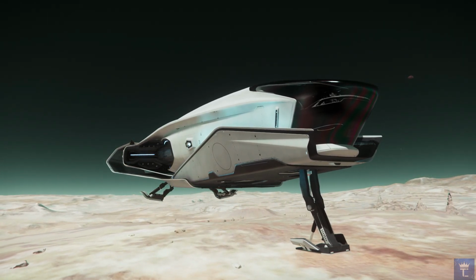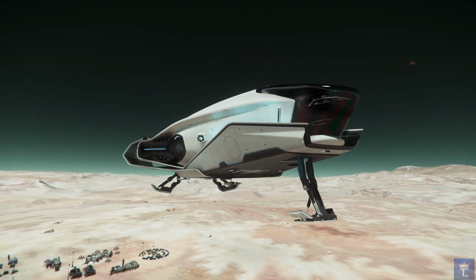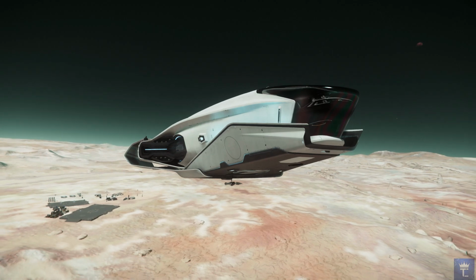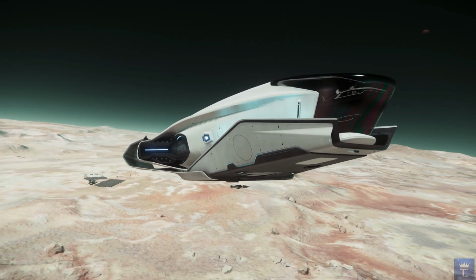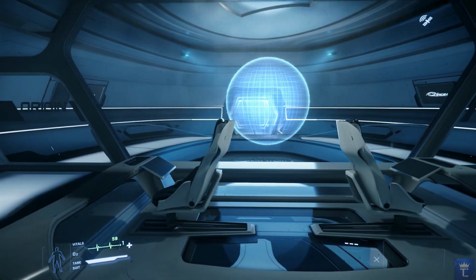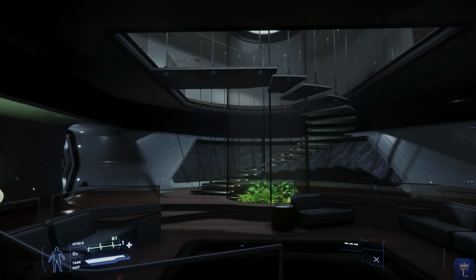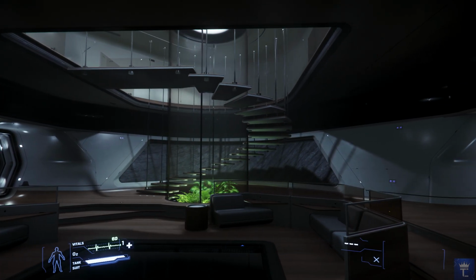Now, the 600i is made by Origin Jumpworks. They're the luxurious ship manufacturer within the Star Citizen universe. And there's two variants of the 600, the Explorer and the Touring. They're both identical ships, but it's their modular midsection which sets them apart. The Explorer has two scanning stations along with a rover/cargo bay. And the Touring swaps out all that in replace of extra guest suites, along with an additional lounge area.